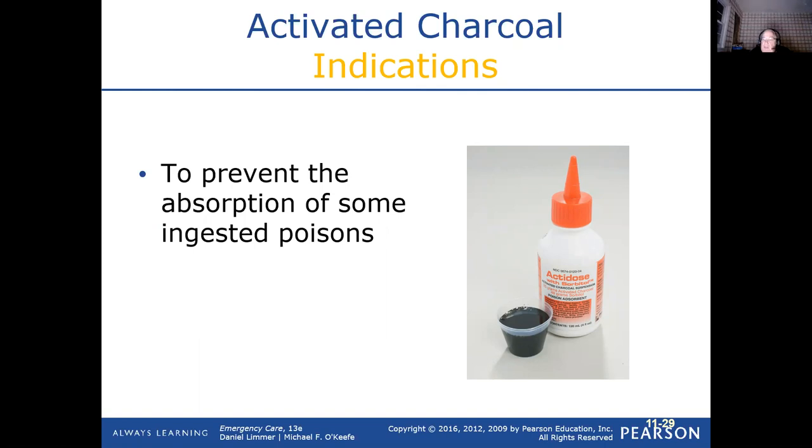And a lot of times it's too late. In other words, if they say they took the poison or the medications 2 hours ago, it's already absorbed, so it's too late to give it. So it's typically somebody who took the medication within the last 30 minutes to an hour that we would give it to.